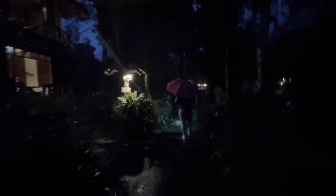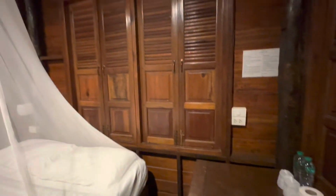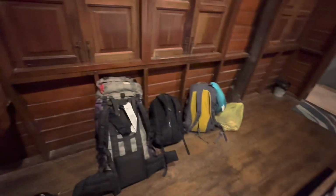We stayed at a place called Arts Riverview Lodge. It was absolutely tipping it down when we got there, but we got to our room and got sorted. We've arrived in Khao Sok. This is our accommodation. It's like this really cute little hut up some stairs. It was quite treacherous going up these stairs with our huge bags.